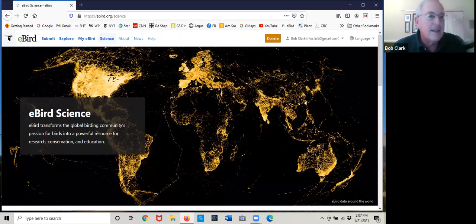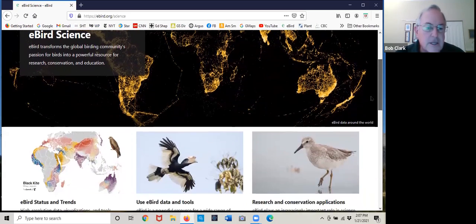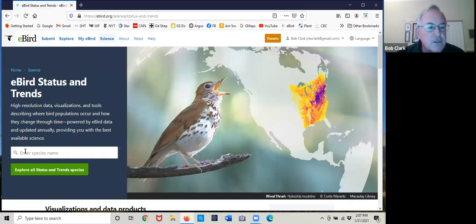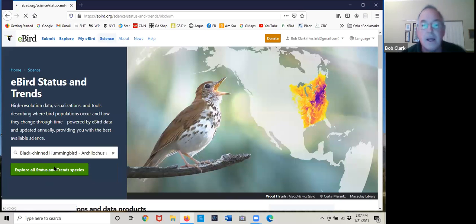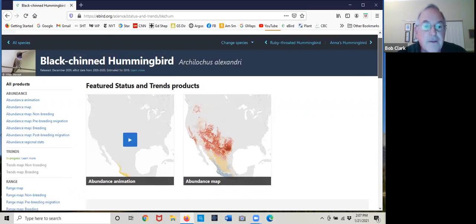Science is one of them. It's a nifty area where scientists, educators, conservationists, a lot of folks grab a lot of good information. And just as an example, they have a new feature called eBird Status and Trends, where you can go in and enter a species. And I'm going to enter the black-chinned hummingbird, an old friend of Venice right now. And I'm assuming some of you have seen that guy down in Venice on the island.